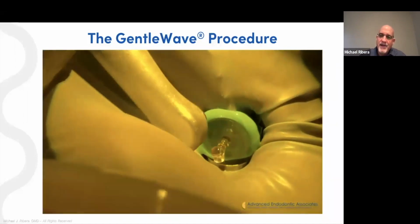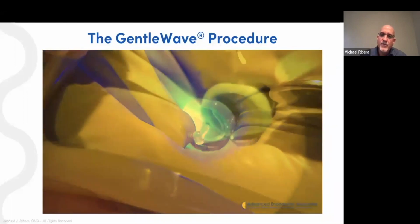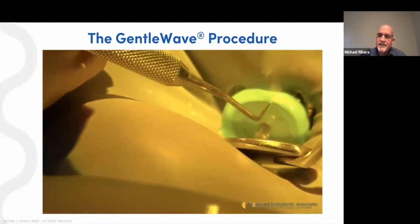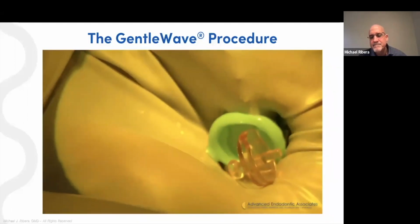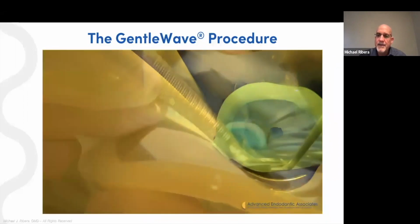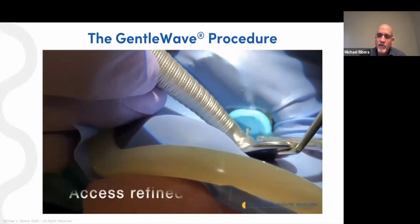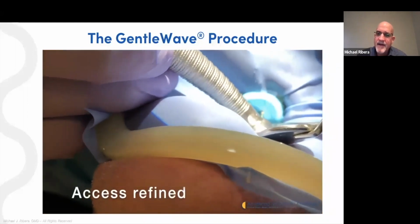You can see how the matrix is holding the seal. It's cured. The matrix lifts fairly easily with a spoon excavator. Important step: we are going to open the orifice to mimic our access outline cavity prep.